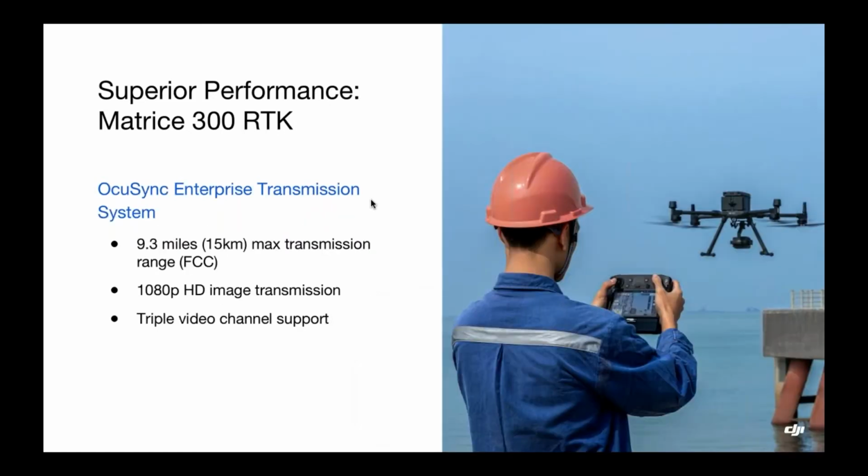Next, we have the OcuSync Enterprise transmission system. This allows for a maximum transmission range of 9.3 miles. We also get a 1080p video downlink, and it also supports triple video support.